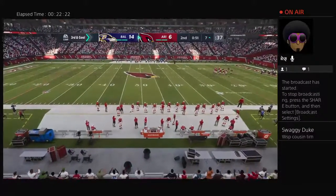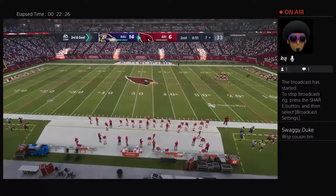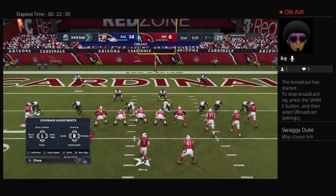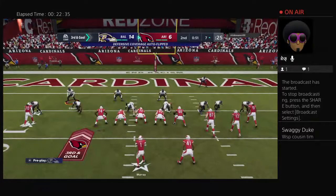Defensively, they're in a prime spot. And I think the defensive guys are probably expressing themselves to them as well. I wouldn't run it here, guys. You might want to try throwing it. Now, they'd really like to make the short field pay off. We'll see if they can, but this is third and goal.